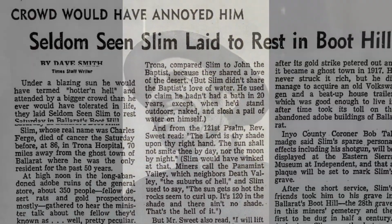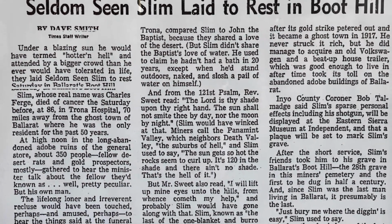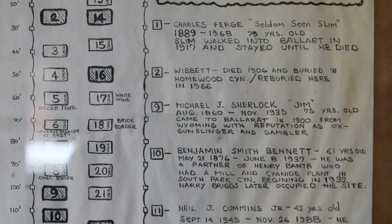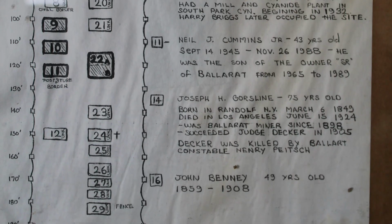Among the many characters that lived and worked in Ballarat, perhaps none is more famous than Charles Fergie, or Seldom Seen Slim as he was known. He arrived in Ballarat in 1917 and never left. Slim used to refer to the Panamint Valley as the suburbs of hell and was often heard saying, "The sun gets so hot the rocks seem to curl up. It's 120 in the shade and there ain't no shade. That's the hell of it."